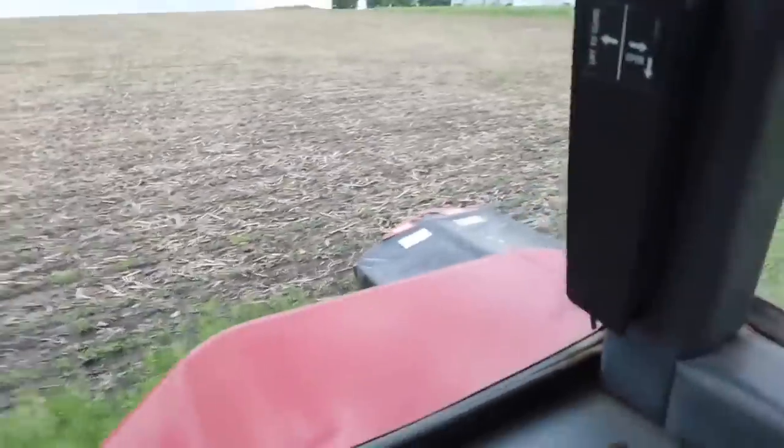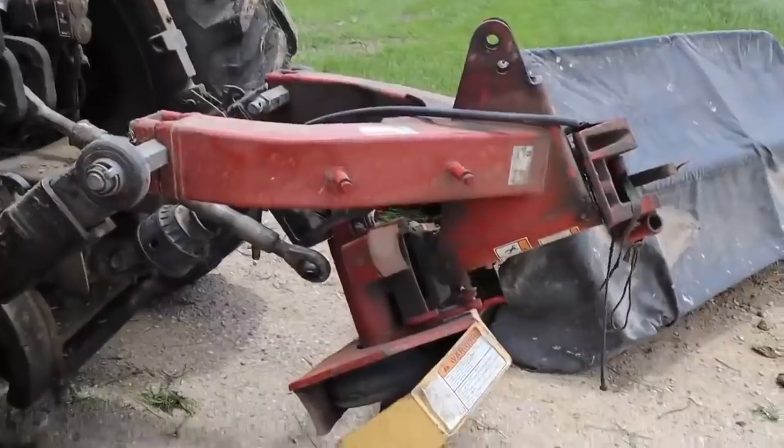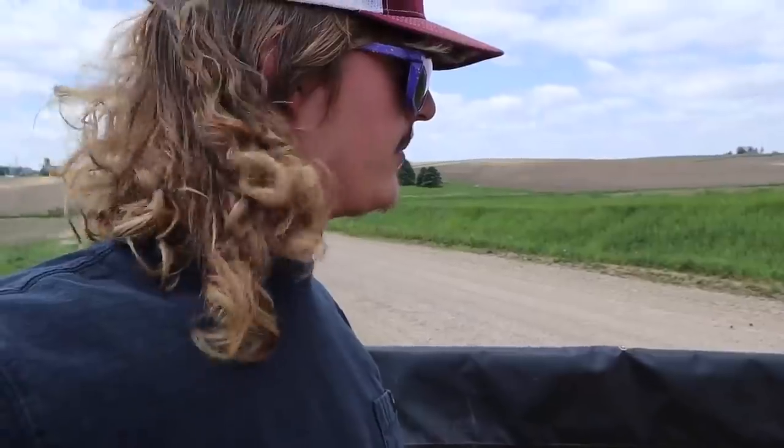And we are mowing. Got our first pass going here. We'll go along the edge. We'll see what we can get done here. Well, the center link pin came out, and now I'm stuck in the middle of the road. Oh, man. I see a cracked part. No good.